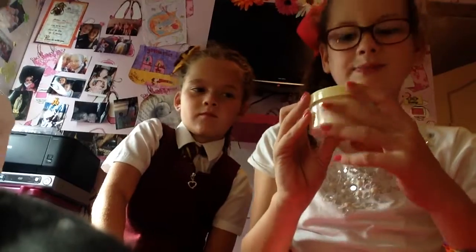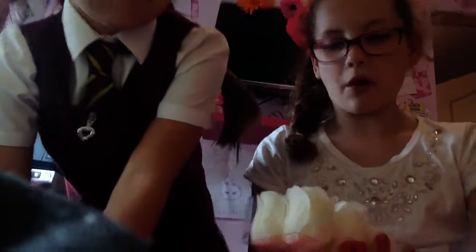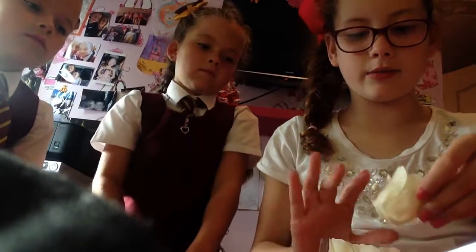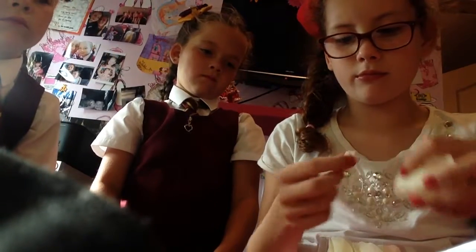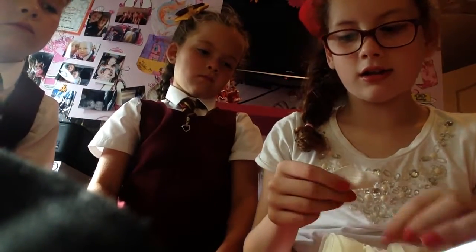Okay. Oh, it fell out. So that is the Peter Rabbit luxury set. I'm just going to show you what we got in it again. So, we got the petals, which are so pretty. It smells so good.